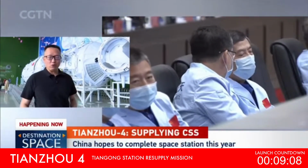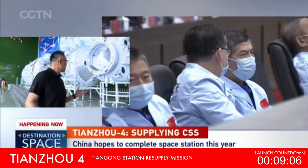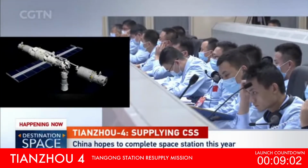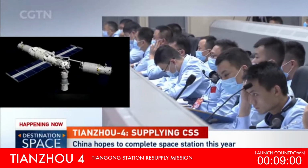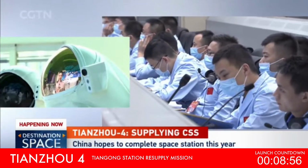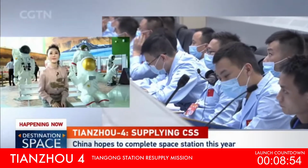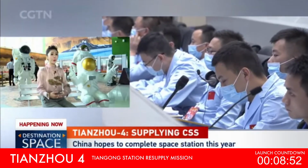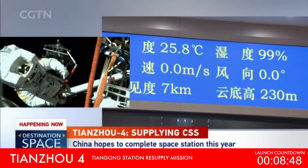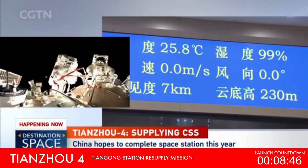One of these was a core module, which will become the space station's living quarters, and 2 cargo ships were sent up to dock with the station. 6 more missions will complete the in-orbit construction of China's space station this year. Another cargo ship will be launched in May, and a month later, the Shenzhou 14 will carry 3 more astronauts to the core module, where they will stay for another 6 months.